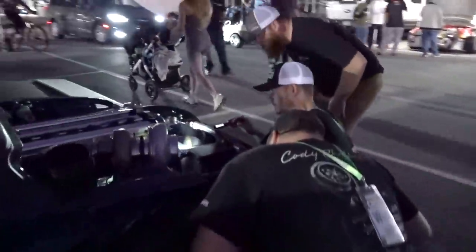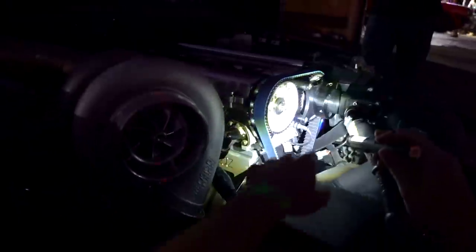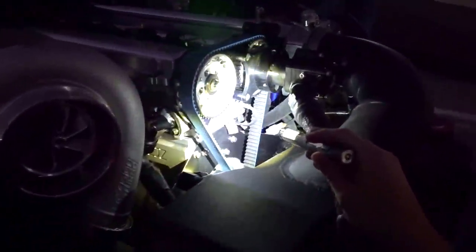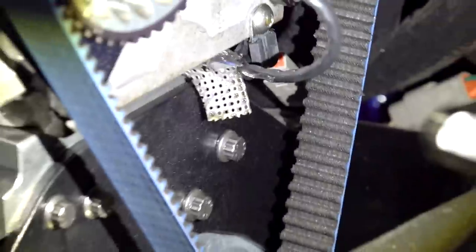It happened in third. I felt it. Off the line, it was phenomenal. So we're finding out the head gasket is gone. Oh, there she is. Where is it at, Josh? Right there. Oh, yep. Son of a... Cut the wire. Well, ideally the block's not screwed.